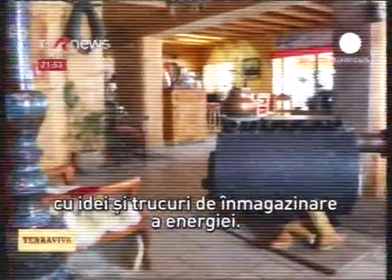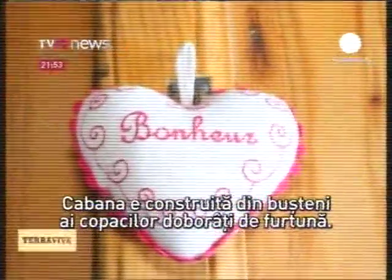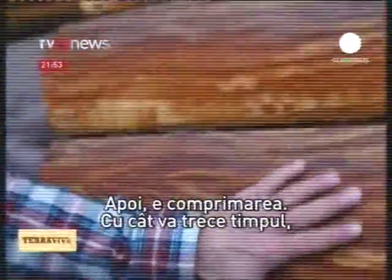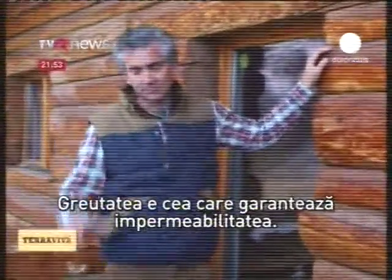The refuge is an Aladdin's cave of ideas and energy supplying tricks. The priorities are independence and comfort. The refuge is built with logs from trees that came down in a storm. When it comes to insulation, a 20-centimeter thick log is as good as 2 meters of glass wall. Then there's compression. The more the building ages, the more waterproof it will become. It's the weight that ensures it's waterproof.